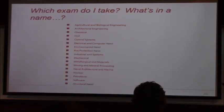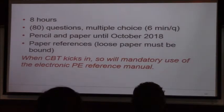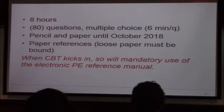So there's a PE exam for everybody. PE exam's a little bit different. 8 hours, 80 questions, 6 minutes per question. It's pencil and paper until October, so it doesn't really apply to you folks because you'll be 4+ years down the road. But it'll all be CBT, computer-based testing, by then. Paper references will also be gone by then.